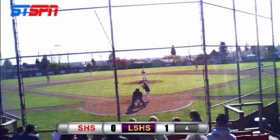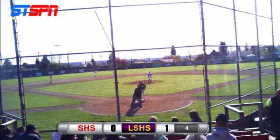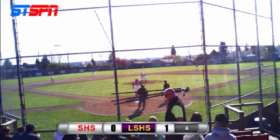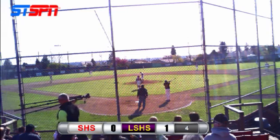Jimmy Billings had a walk last time he was up at the plate. There's a ball into the dirt. Nice to see the dirt's flying around here instead of the mud splashing like we've been seeing the last few baseball games.